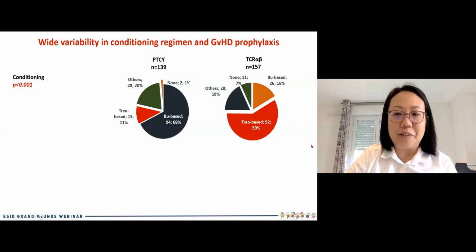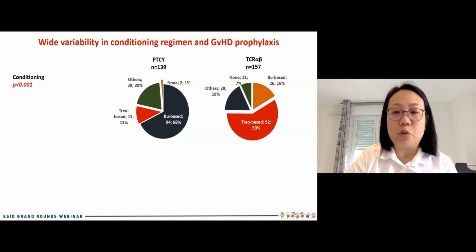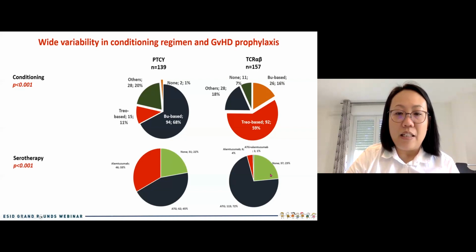In terms of conditioning, the practice was significantly different between both groups. Fludarabine-based conditioning was used in 2/3 of PTCY. In contrast, treosulfan was used in up to 60% of alpha beta depletion. The use of serotherapy was also significantly different between both groups. In PTCY, almost half used ATG and 1/3 used alemtuzumab. In alpha beta depletion, 3/4 used ATG and only 4% used alemtuzumab. Almost 1/4 of patients from both groups did not receive serotherapy.